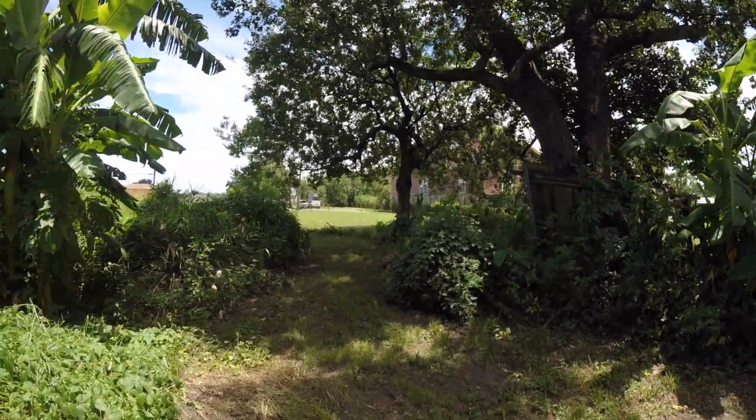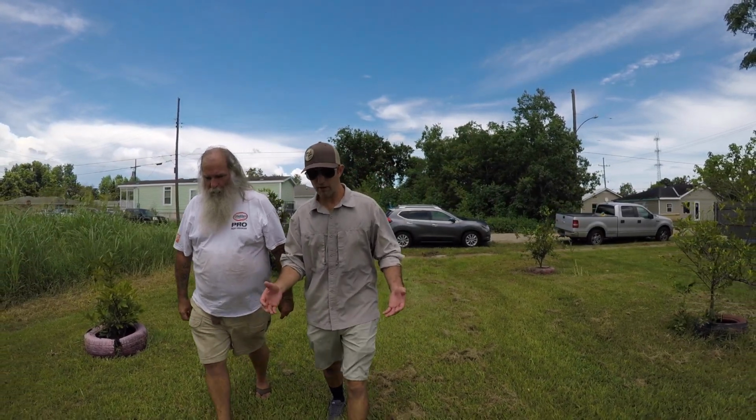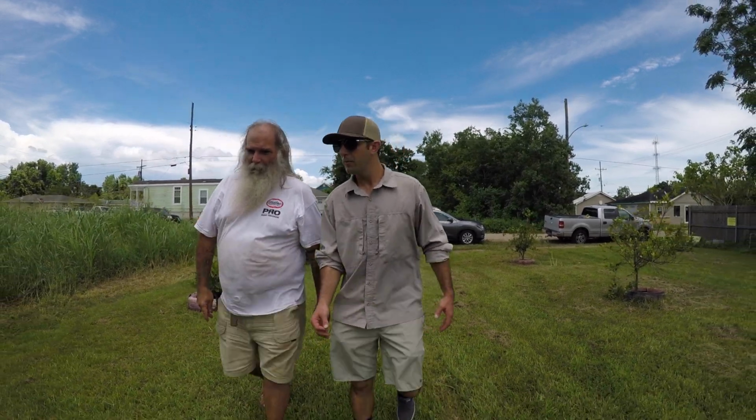Awesome, awesome. Let's take a little walk up through here, and we can kind of walk. So now, do watch your step, though. I guess there are some fire ants here, so we want to be careful of that.